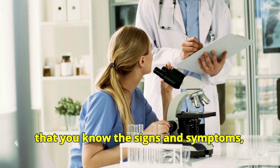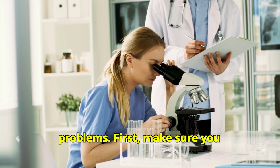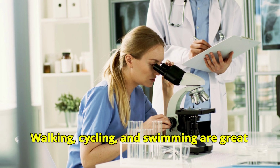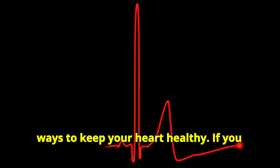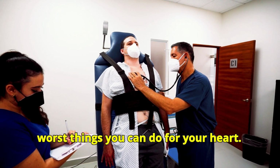Now that you know the signs and symptoms, let's talk about how to prevent heart problems. First, make sure you engage in physical activity regularly. Walking, cycling, and swimming are great ways to keep your heart healthy. If you smoke, quit now. Smoking is one of the worst things you can do for your heart.